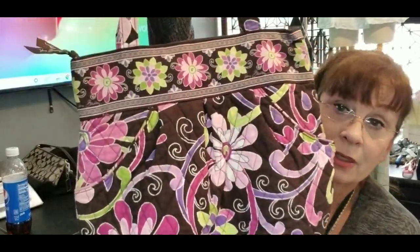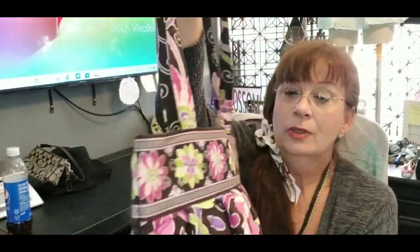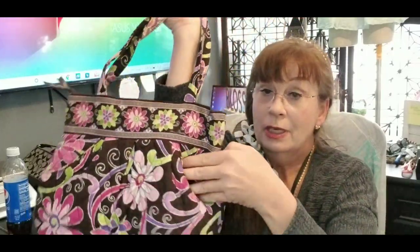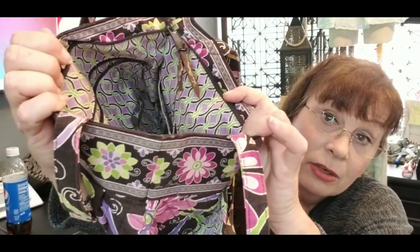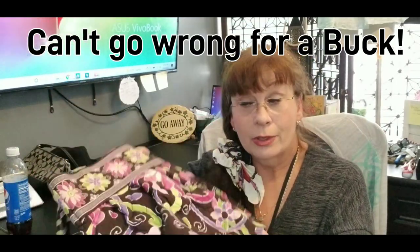All right, but I did pick up this Vera Bradley. This has got the pleated front here, nice pattern. It does have a slip pocket in the front here, two of them, one on each side. Handles are good. Inside is really good, nice pattern, really good condition. So I'm gonna pick it up for less than a dollar because that's about what it cost me, as light as it is.